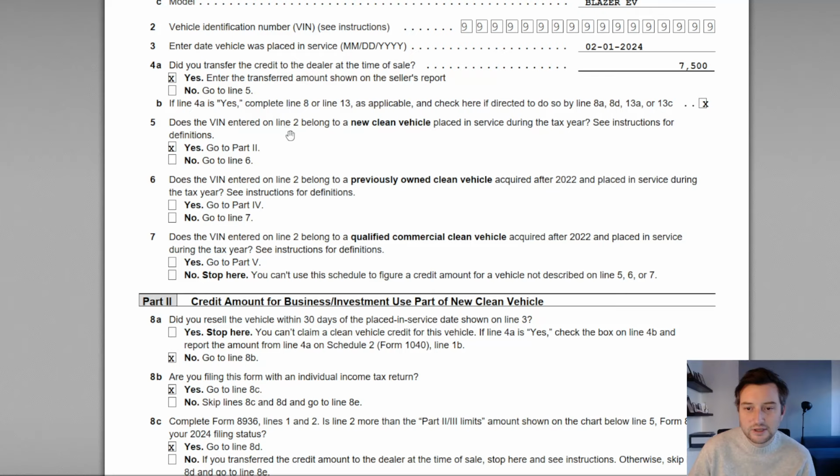So on line 5, does the VIN entered on line 2 belong to a new clean vehicle placed into service during the year? The answer is yes. So we can skip to part 2. We don't have to do questions 6 and 7.